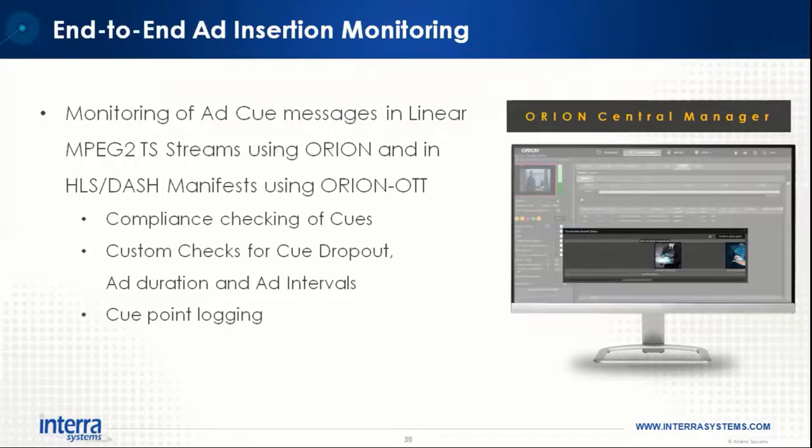With Orion and ORION-OTT probes, we support monitoring of ad queue messages in transport streams and ABR streams, respectively. These probes are capable of performing compliance checking of queue messages, and checking for ad policies like how long an ad should be, what the ad frequency should be, and more. And these are even logged for historical reports and debugging.